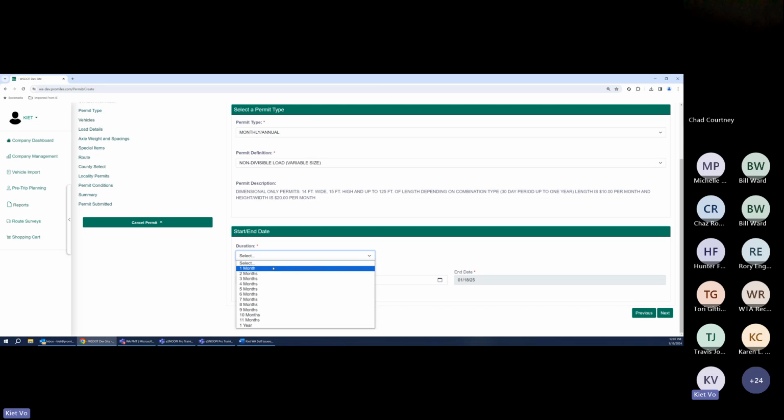And it's issued in these specific durations here. So you can select 1 month, 2 months, up to 10, 11 months, up to a year. So for us, we'll just select 4 months. And then the system defaults your start date, like I said, to today, with the end date duration of 4 months. So we'll just keep it because we're going to want to start this one today. And I can show you guys what the status of this permit is at the end.